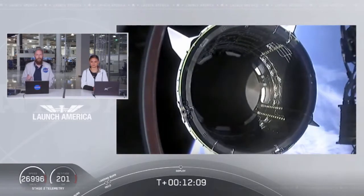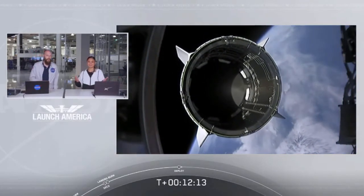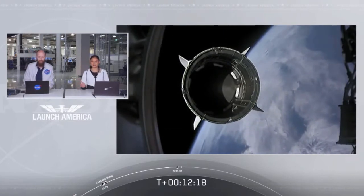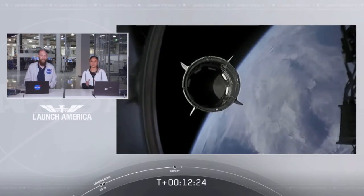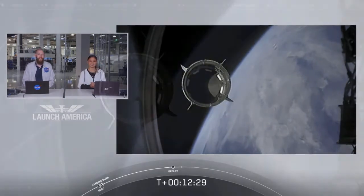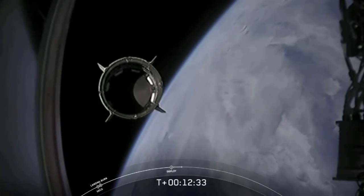Waiting for confirmation now of that Dragon separation. Dragon separation confirmed. There is a great view right in front of you. Countdown of one, Dragon emerged, separating. Separation confirmed. And there's that call out. Dragon is now officially making its way to the International Space Station today. Dragon SpaceX with that separation call.